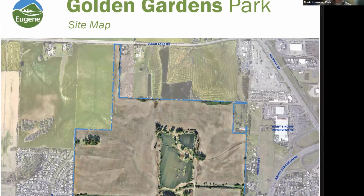So our site is bound here in the blue dashed lines. That's our project limits. The site is 223 acres in size and located in Northwest Eugene. To the north of the site is Clear Lake Road. On the right-hand side, you can see Highway 99 and a portion of the Beltline.